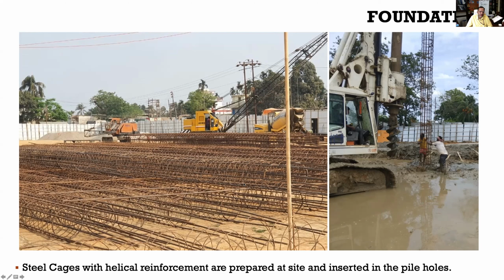Also, let me tell you, what you see, a circular kind of thing, these are called helical reinforcement, or it is also known as shear reinforcement, or it is also known as stirrup. This is the most important reinforcement in addition to the vertical reinforcement when you are doing a project in earthquake prone areas, because stirrup is very important.